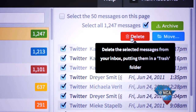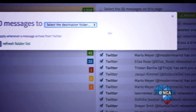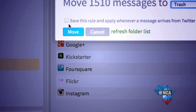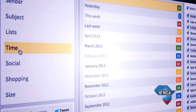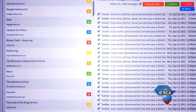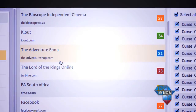Obviously, there's the delete function, but there's also the move button, which can be used to move a message out of your inbox into another folder. But importantly, it gives you the option of creating rules so that similar messages will be automatically moved to that folder or folders in the future. See what we're doing here? Organizing, filing, inbox zeroing. But Maelstrom really comes into its own by picking out emails that originate from mailing lists. This means that you can not only quickly delete those messages you're not interested in, but also make use of the incredibly handy unsubscribe button, which is a jumpstart of note.